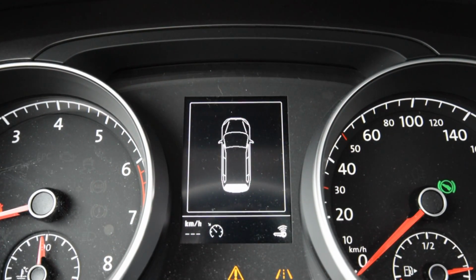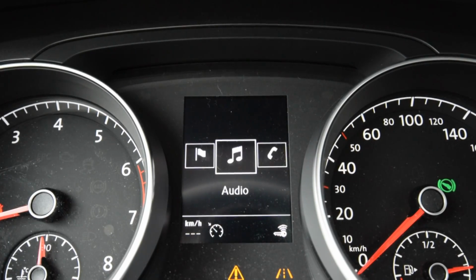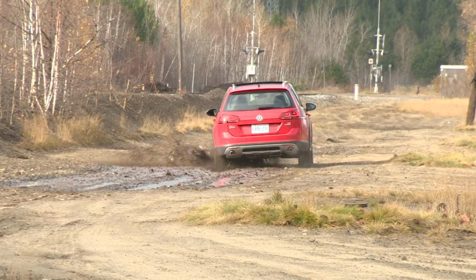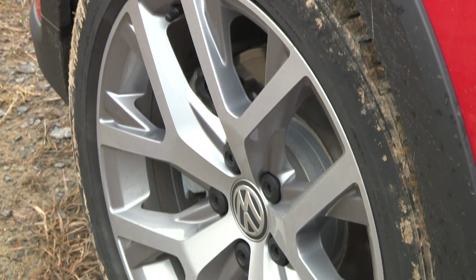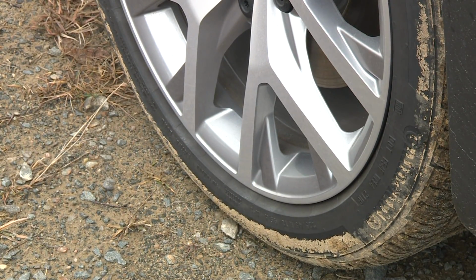Gripes: the pixelated one-color driver computer display looks a bit too low-tech and low-budget against the rest of this interior, and the suspension can get fairly noisy in an off-road setting on rougher surfaces too. Finally, Alltrack rolls on car tires. Be sure to keep that in mind before you try to follow any forerunners into the wilderness.